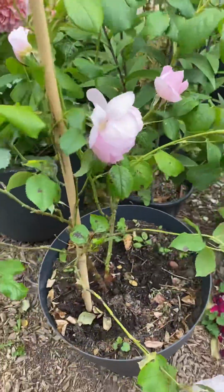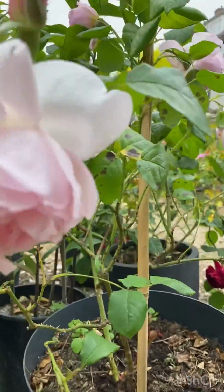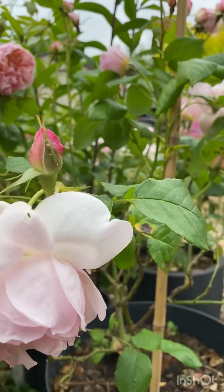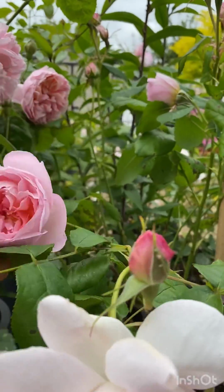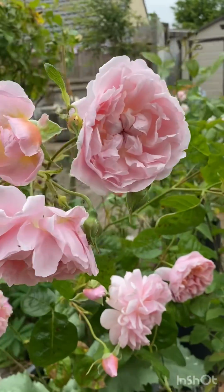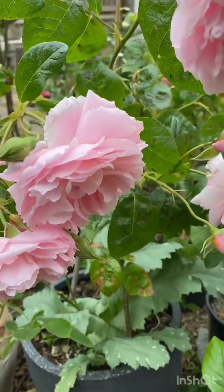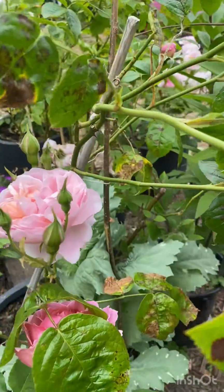We have here the very popular Olivia Rose Austin. A lot of people do know this rose. This is Olivia. And behind that, one of my favourites for scent is Strawberry Hill. Beautiful myrrh scent, maybe a little bit on the spicy side.